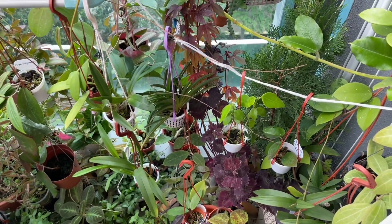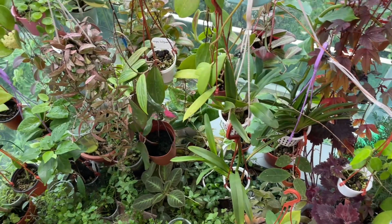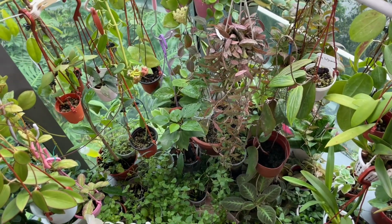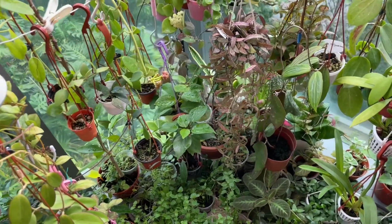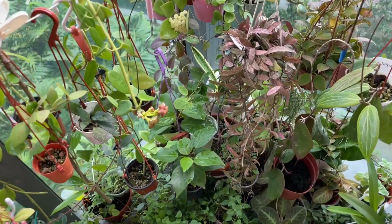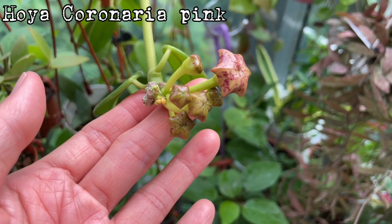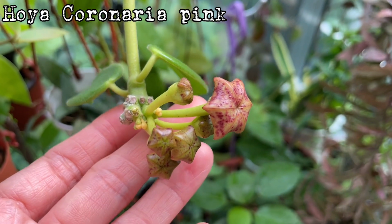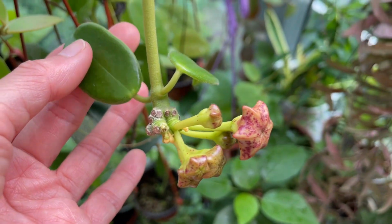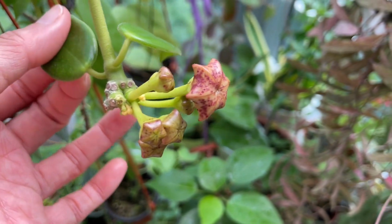Let's see what's going on over this corner of my garden. Now, I actually believe these several days of rain are beneficial to my Hoyas because I do feel that quite a lot of them are blooming. So I see my Coronaria Pink is budding up again. This is quite a few times that it has budded up already. So really enjoy these flowers that are light pink in color.